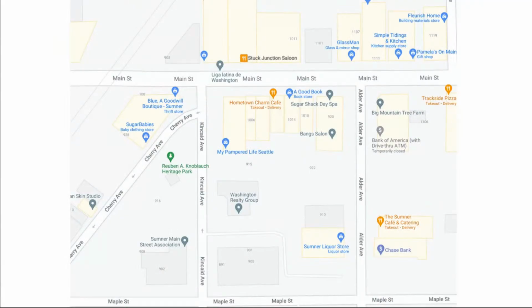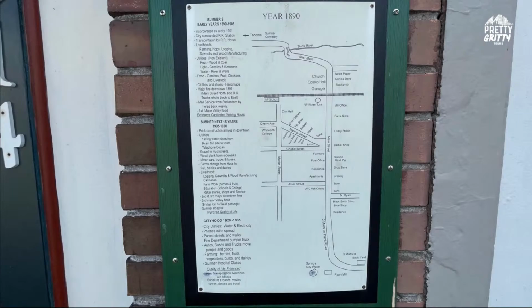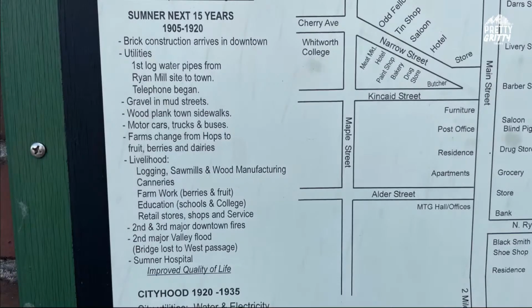So this is Sumner today. Maple, Main, Alder. It's Cherry now, but I believe it would have been Narrow Avenue at the time. Runs right along where the train depot was. And so as you're looking at these maps, you can see that the layout of the city is basically the same, but it is the structures that have changed very dramatically.